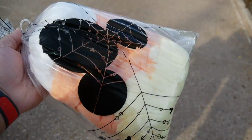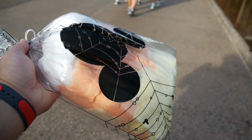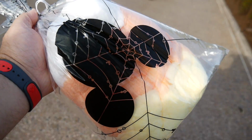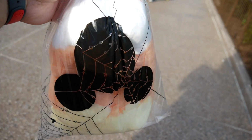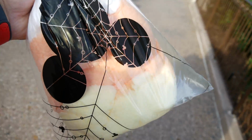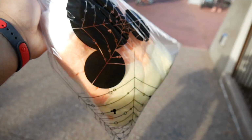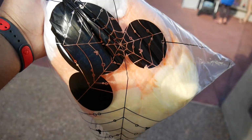Look at this, guys. Not only in the stores where you find Halloween stuff, but this is one of the little kiosks on the side, the little carts. And they got special cotton candy that looks like candy corn. I wonder if it tastes like candy corn. Probably not, probably just tastes like regular cotton candy. But look at this. This is cool. I'm going to try some of this.